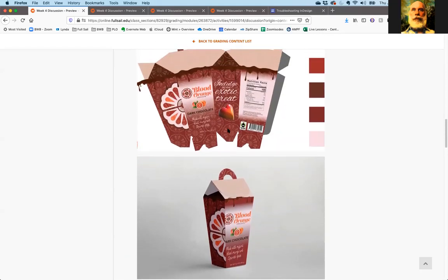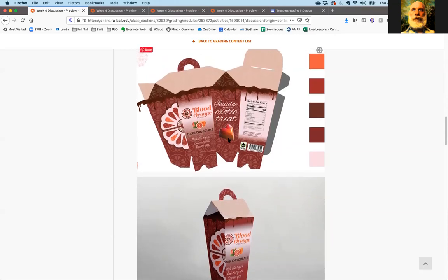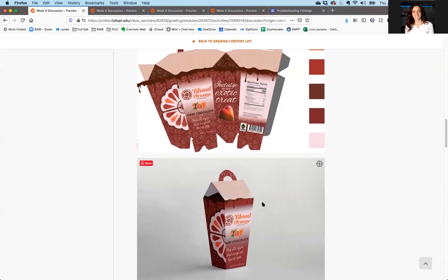You don't see it in the mock-up, but this is a wonderful image of chocolate, rainbow, red something. My wife has been watching the Great British Baking Show, and it's like when they pour that mirror glaze over. That's what this looks like. So just make sure you put the white behind the nutrition label and just play with the typographic hierarchy.